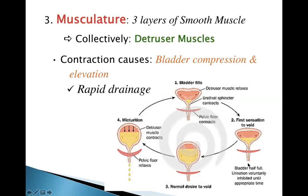So many of us know that we can say, you know, now's not a good time. You can hold your urine. That sensation goes away until the bladder fills further and you stretch again the receptors. And then we get another feeling of, I need to void my urine. And then you have this opportunity to then use those detrusor muscles. Now you can void even a half-filled bladder, so you don't have to be full before you void.